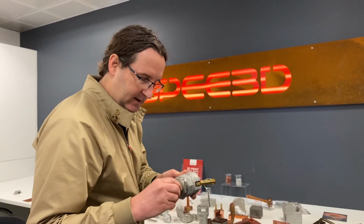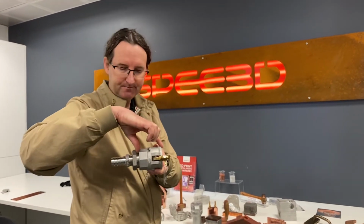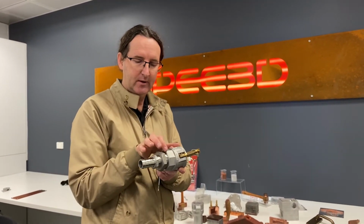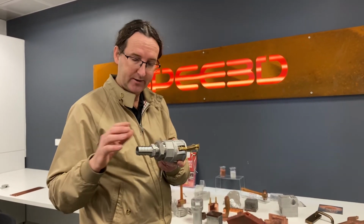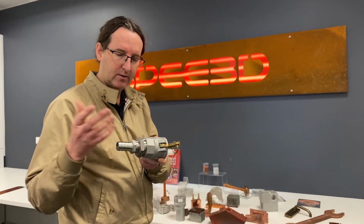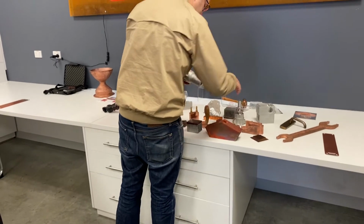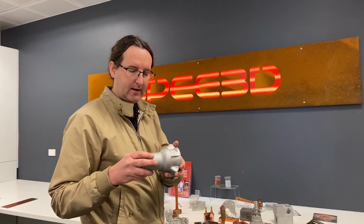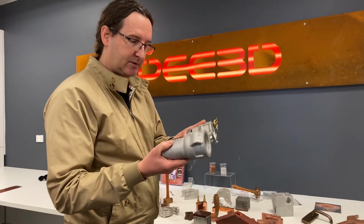So the Australian Navy talked to us and said, can they just print this part? And we said, well, you can print that, but why not print the whole thing? Because then you get rid of your Christmas tree, as they call it, from aluminum to stainless, and you can print that in one part. So straight off the printer, we've just printed this one. We haven't yet machined it up, but that was straight off the printer. You can see roughly the same size and shape.